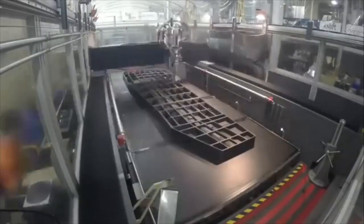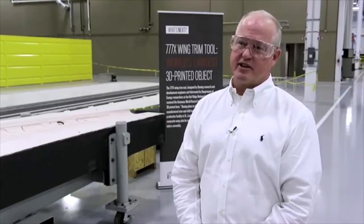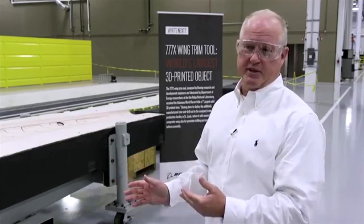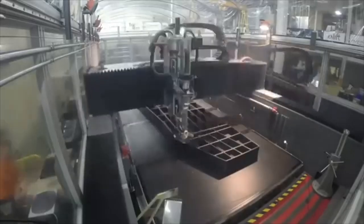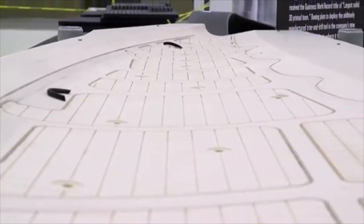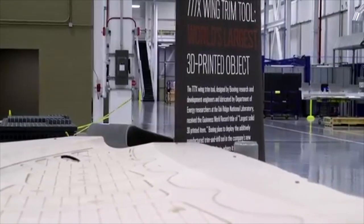But even as it was printing, Matlack says they didn't really know if printing the tool would actually work. Nobody was positive. Nobody knew going into this that we were going to have success. The 777X program was counting on us because they didn't have a tool planned for this particular part. So we had to have success. We found a way to make it work. And so they did. Weighing in at 1,650 pounds, measuring 17.5 feet long, 5.5 feet wide, and 1.5 feet tall, it is the largest solid 3D printed object in the world.